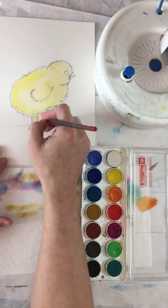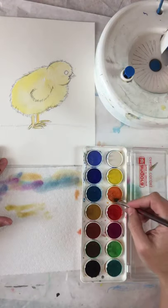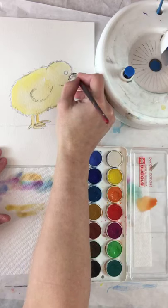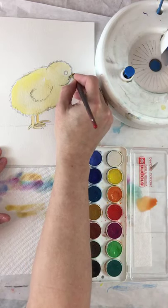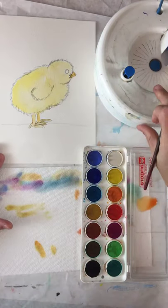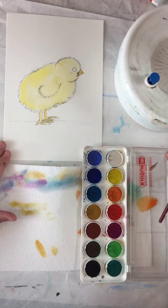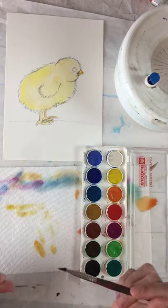It doesn't matter. Just has to look like maybe there's feet down there. Maybe. I'm going to come over here, and I'm going to get into that beak. Okay. That looks good. Okay, I'm wiping off my brush.